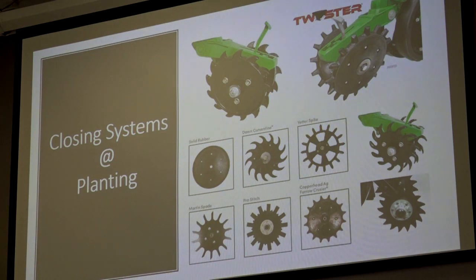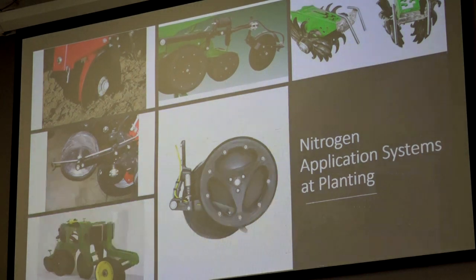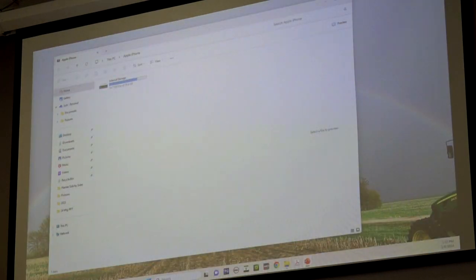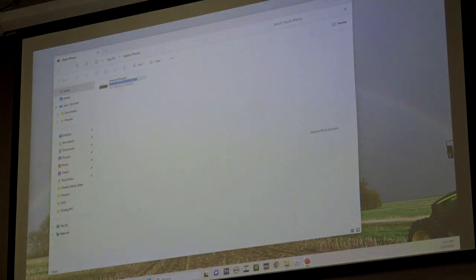I wasn't going to show you this picture, but are we almost done? I've got more pictures. Go ahead. Go to the one where it was planted in the heavy rye. We had that sidewall compaction.